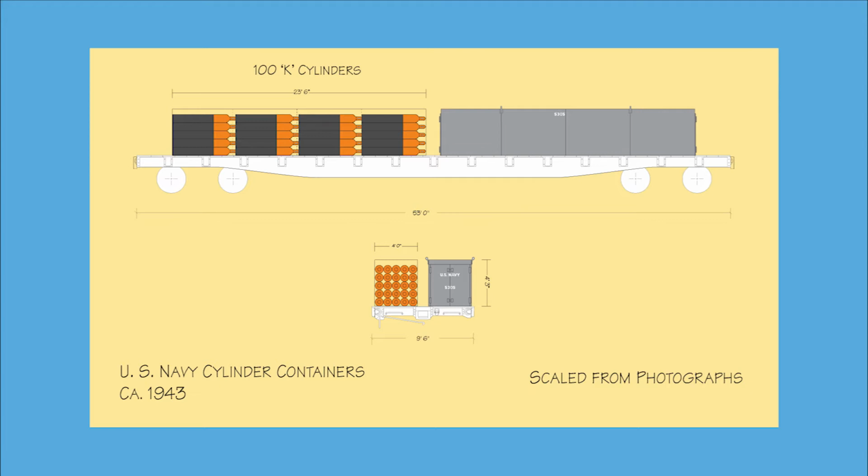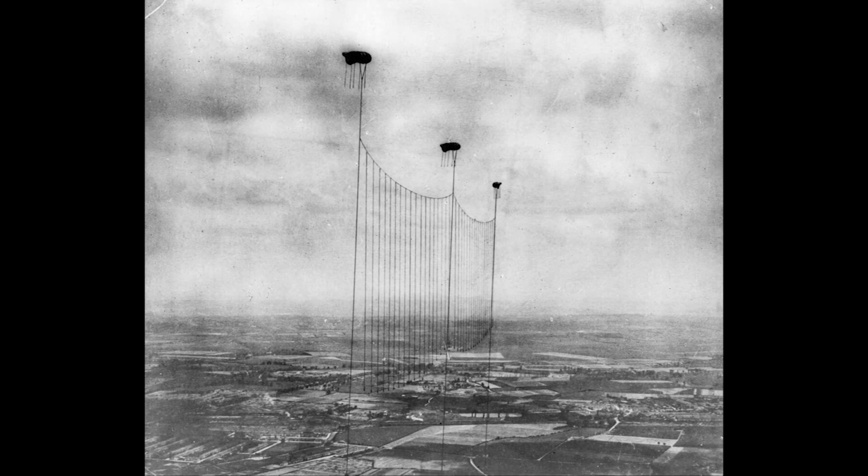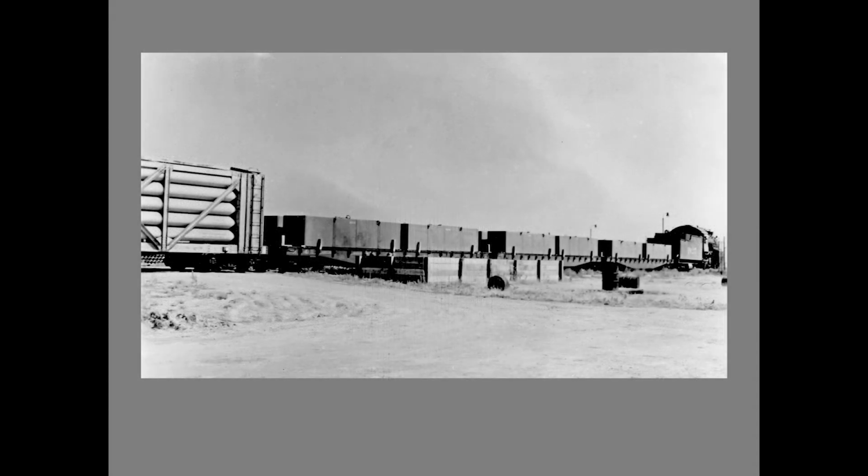Taking the date of the photo and the cars that are shown, we theorized what happened was this. The loaded cars were moved from the XL plant to the East Coast and up into Nova Scotia, where they were loaded onto convoy ships and taken to England in preparation for the invasion of Normandy. The cylinders of helium were used to fill barrage balloons, protecting the invasion, and also had protected London after the Battle of Britain. Here's another shot of the same train heading out with those container cars.